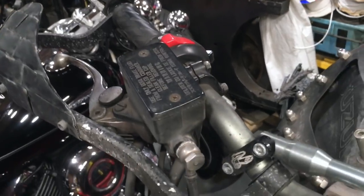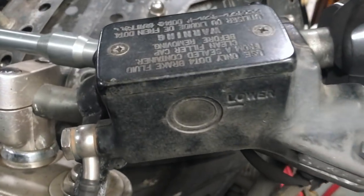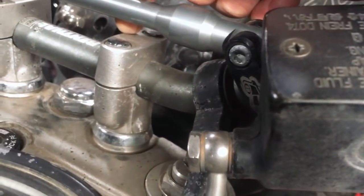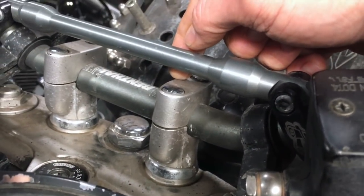Now, given all the clampage that's going on with the bars, because these brace across the ends, you've got the cross brace here, I don't know whether or not the bar is bent or whether that hit instead has transferred itself into the clamp. Only way I'm going to find out is to take it all off and see what's obviously broken. So that's the task now.